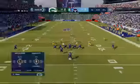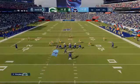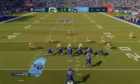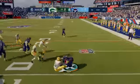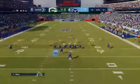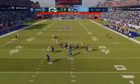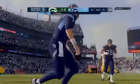After the incompletion, here's 2nd and 10 from the 20. Now a first carry for Derrick Henry. He is taken down at the 21 after a short gain of 2. An early tough test on the opening drive. This is 3rd and 8. Tannehill now to throw. And that will be incomplete.